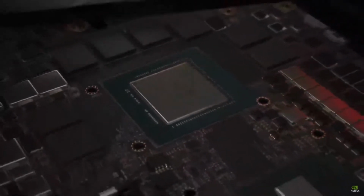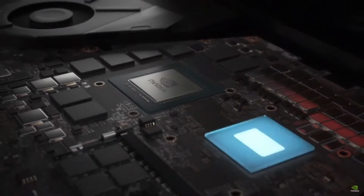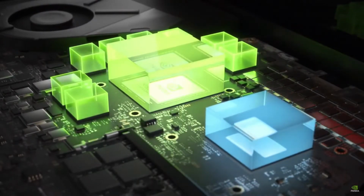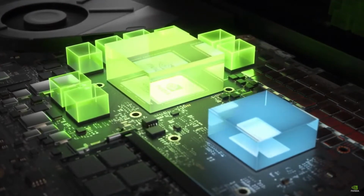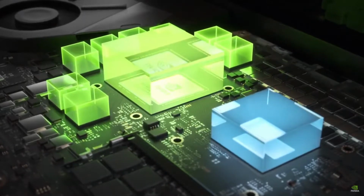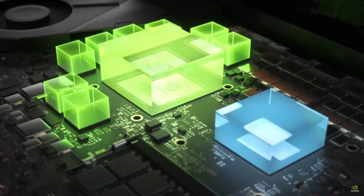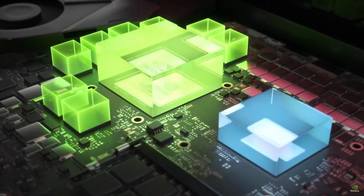Today we are introducing Dynamic Boost 2.0, which for the first time uses AI to shift power between the CPU, GPU, and now GPU memory, determining where it is needed most. The AI networks in Dynamic Boost 2.0 manage power on a per frame basis, so your laptop is constantly optimizing for maximum performance. The result is a larger performance boost than ever before.